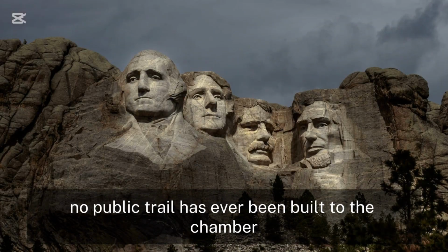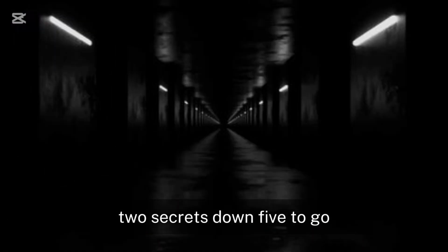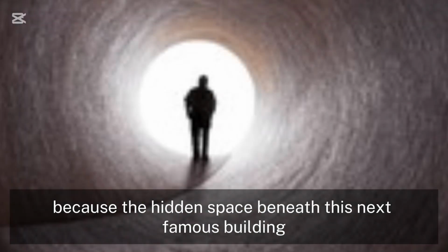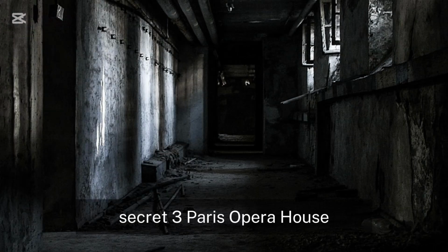No public trail has ever been built to the chamber. That room still sits there today behind Lincoln's forehead, waiting. 2 secrets down, 5 to go. The next one is the most poetic because the hidden space beneath this next famous building inspired one of the greatest mystery stories ever told. Let's go underground. Secret 3.